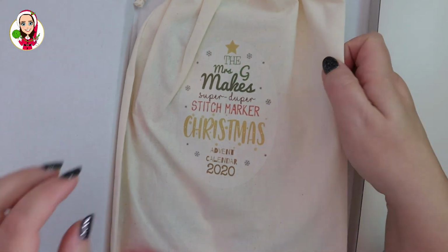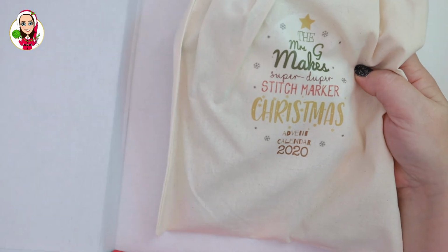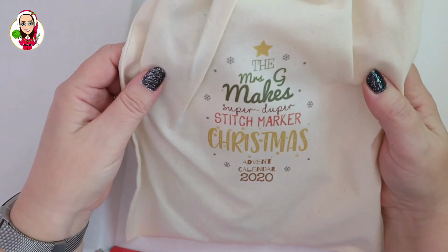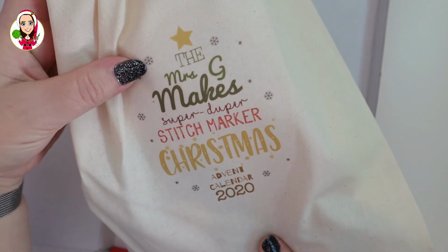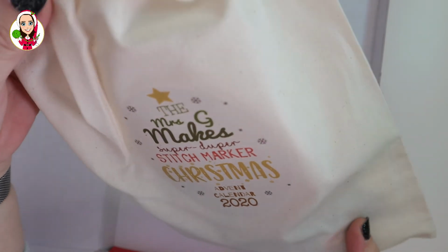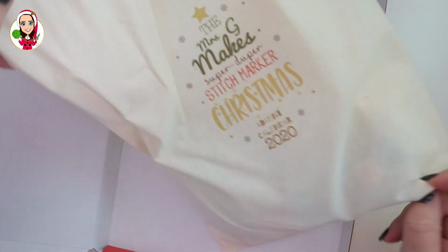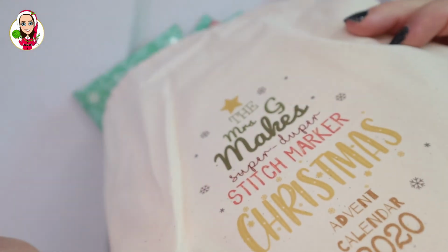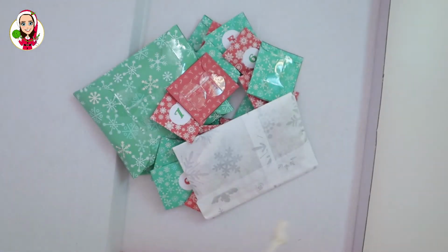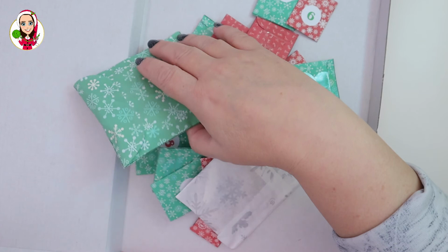So it starts off with a lovely little project bag. Just remove the pricing. So a lovely little project bag here, nice size. The Mrs. G Makes super duper stitch marker Christmas advent calendar 2020. And then let's see what's inside. Ooh. Okay, so we have all our little envelopes with the stitch markers in.